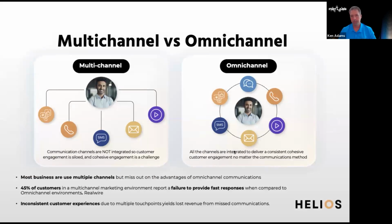So there's a difference between multi-channel and omni-channel. Multi-channel, yes, sure, there's a lot of platforms that can bring these technologies in, but I'm still going to have separate parts of those technologies, like a separate portal or, in the case of some CRMs, you actually have multiple different products within the CRM you have to tie together to get the multi-channels to talk to each other. So we took that and we made it truly omni-channel.